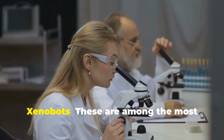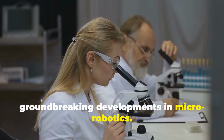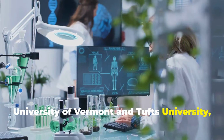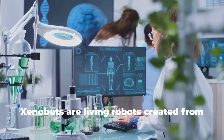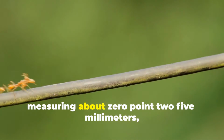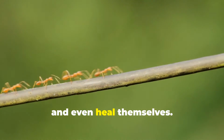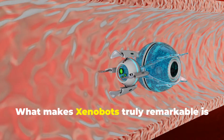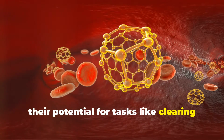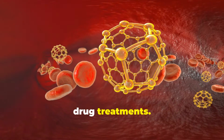Now that we've covered the basics, let's look at some of the most cutting-edge developments in this field. Xenobots. These are among the most groundbreaking developments in microrobotics. Developed by researchers at the University of Vermont and Tufts University, xenobots are living robots created from frog stem cells. These bots, measuring about 0.25 millimeters, can move, push objects, and even heal themselves. What makes xenobots truly remarkable is their potential for tasks like clearing arterial blockages or delivering targeted drug treatments.